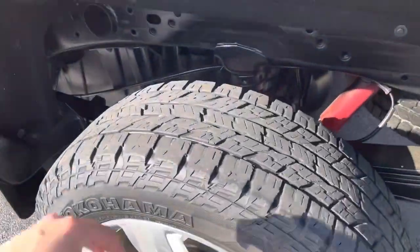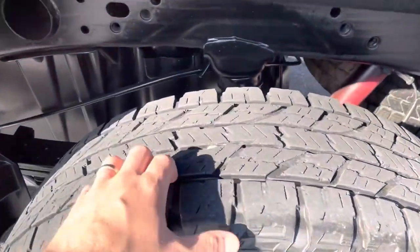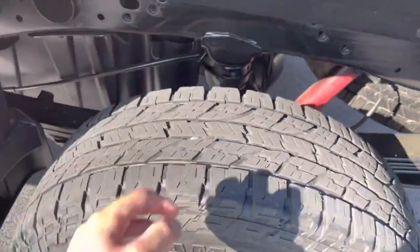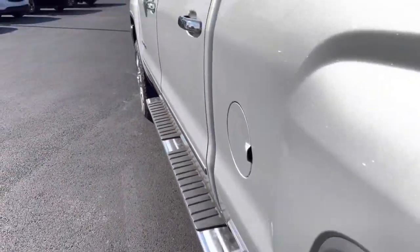Wheels look pretty good. These are Yokohama tires, good brand, and the tread on those is probably at, don't quote me, but it's gonna be somewhere around 60%, maybe a hair better on the tread life. So several years of driving before you'd have to do anything on that.